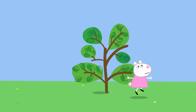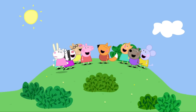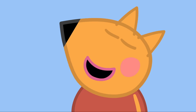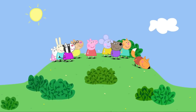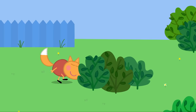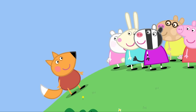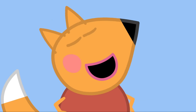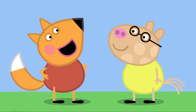Susie is looking for somewhere to hide. Six, seven, eight, nine, ten. Ready or not, here I come. Freddy is looking for Susie with his eyes closed. He is sniffing where Suzy Sheep has walked. Round the tree, behind the little bush, and back up the hill. Found you! Oh! All thanks to my nose. It's a super nose! Yes, it is.